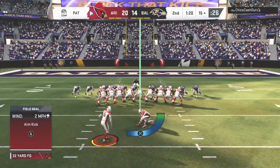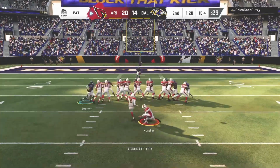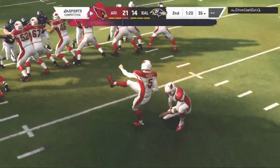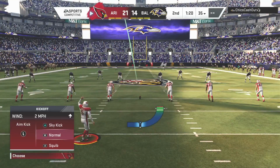Gonzalez now to add the extra point. It's up and good, and that'll make the score 21-14. Makes the score Cardinals 21, Ravens 14.